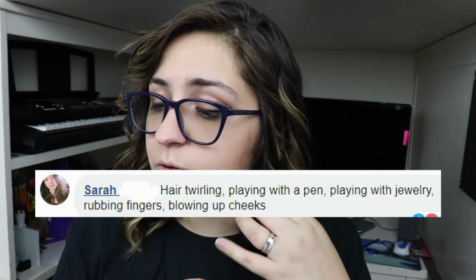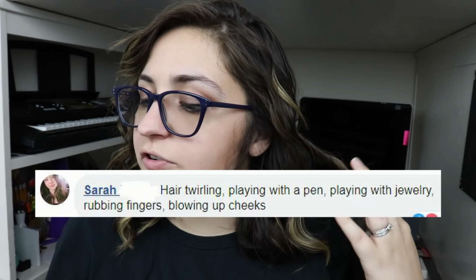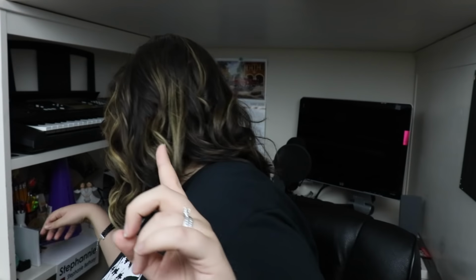Sarah says, hair twirling. Can do. Let's do it. Hair twirling. Playing with a pen, playing with jewelry, rubbing fingers, and blowing up cheeks. Playing with a pen. Let me find you. Okay, so we did the pencil like this earlier, and there is another person who is very specific about how they play with their pen. I will do that one later.